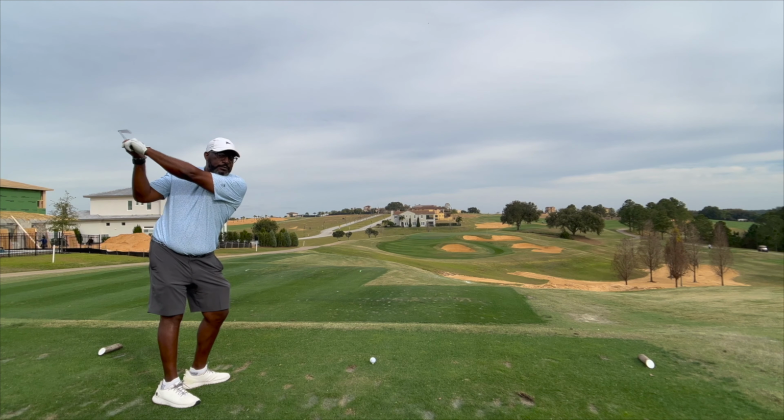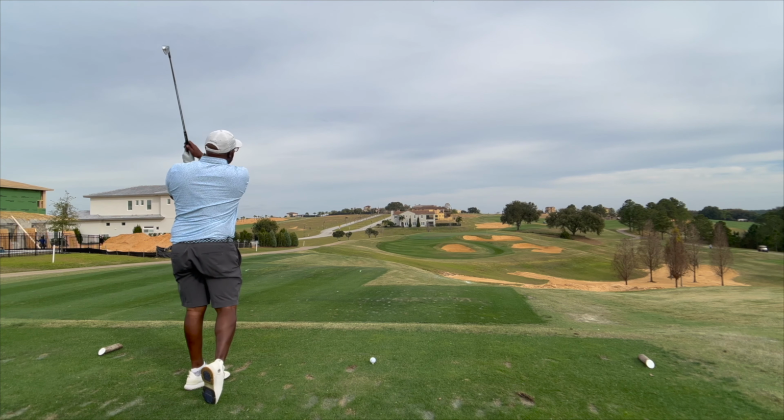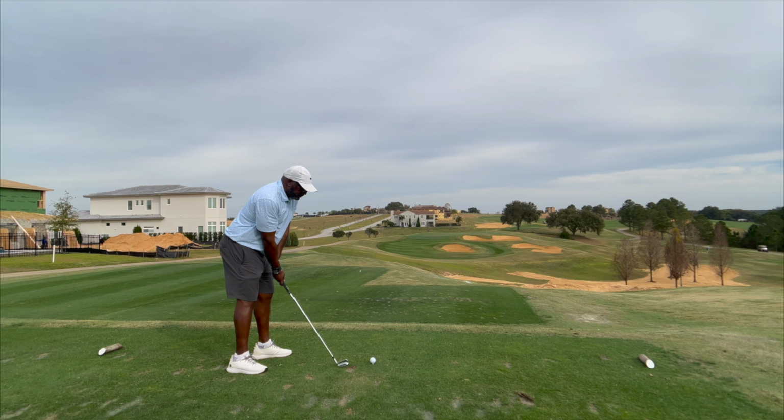This is a par 3, 171. The green is protected by a big, deep bunker and two other bunkers before we get to the green.